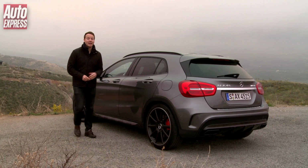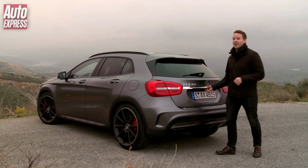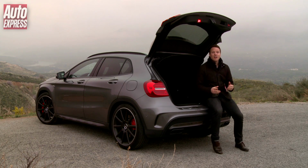Besides a comfier ride and some basic off-road ability, this is what really separates the GLA from the A-Class. Its 481-litre boot is 40% bigger. So I reckon forget what Mercedes says about this thing being an SUV. Really, it's an A-Class estate.